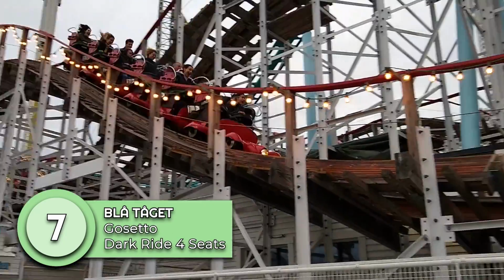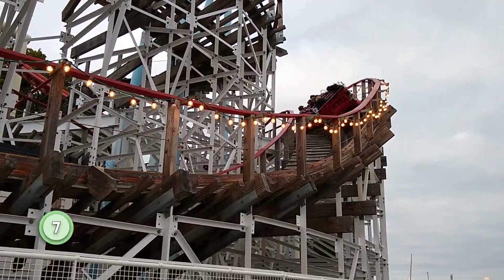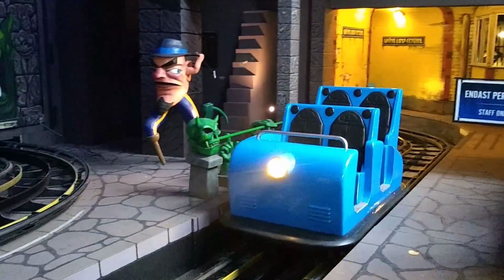It opened along with Twister, the Gravity Group wooden hybrid, and aside from Arthur in Europa Park, this is the best dark ride I've been on. It's a ghost train, but it's not super terrifying and scary. It has a few scary elements, of course, but it's more cool than scary for me. There are a lot of different elements and scare effects in there, and they're just really well done and detailed.